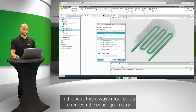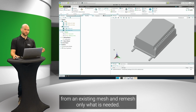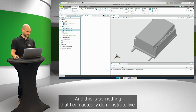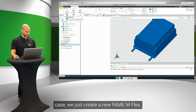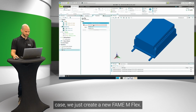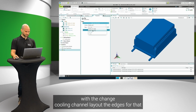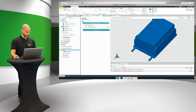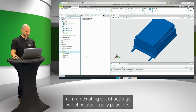In the past, this always required us to remesh the entire geometry, but with FameM-Flex, we are now able to just reuse parts from an existing mesh and remesh only what is needed. And this is something that I can actually demonstrate live. In that case, we just create a new FameM-Flex. We load our new geometry with the changed cooling channel layout, and define the edges for that. We then add mesh settings, so we are just copying from an existing set of settings, which is also easily possible.